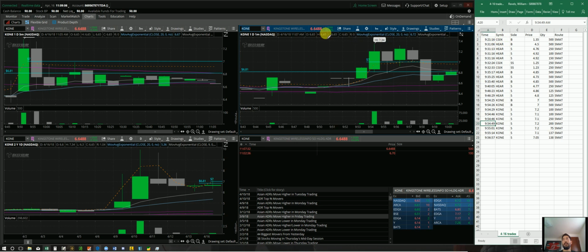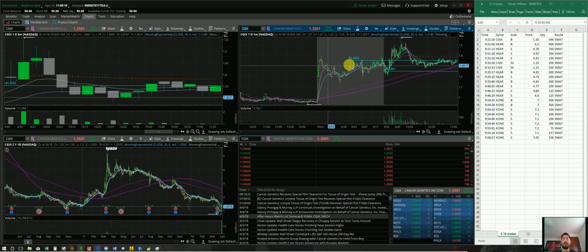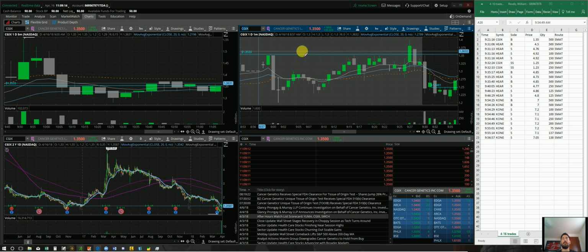I had a quick trade on CGIX, which wasn't really following the rules. It was a triple top at this $1.35. We had 1, 2, 3. I bought this because it was above all the averages. It looked as though it was trending up. It was the number one gapper, so I took a 10-cent loss. As it opened, it hit my stop down here. So I was in at 135, out at 125.